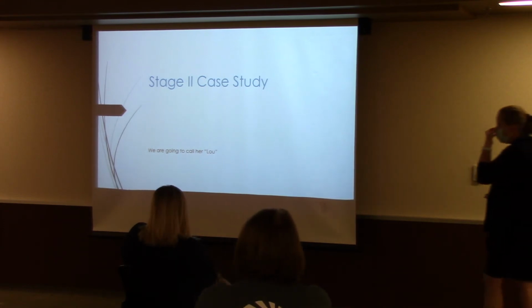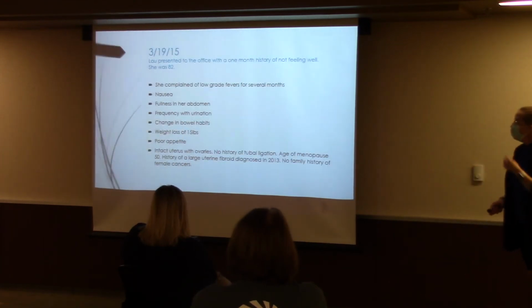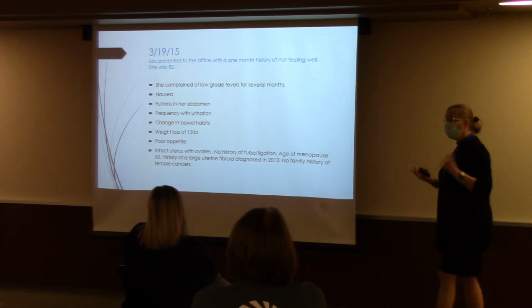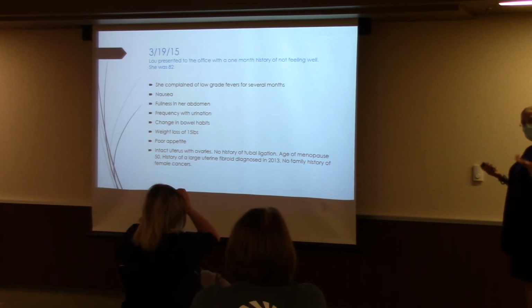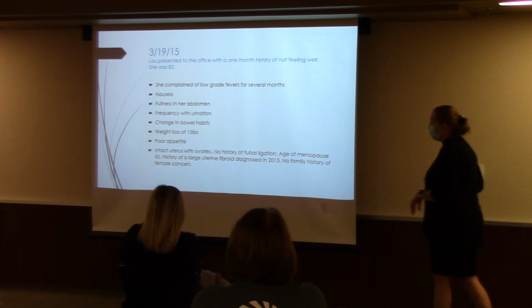Okay, stage 2. We're going to call her Lou. So, Lou presented like a month before D, and I'm like, what is going on here? Why am I getting these ovarian cancer ladies? So she comes in and she's not feeling well. She's got a month history of I just do not feel well. She's had some low-grade fevers, which is kind of odd, but I'll present another case with somebody who presented with a fever.